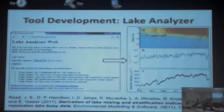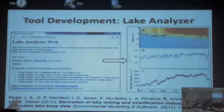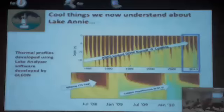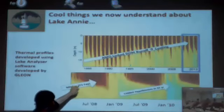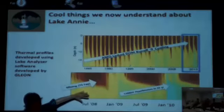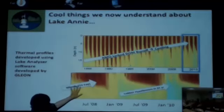And pretty graphics to understand change. And that was written up by one of our students, Jordan Reed, who's a lake physicist. And what we've done with Lake Annie is, here's the long-term record that I already showed you, and here's our high-res record from when we put the buoy in, in 2008.